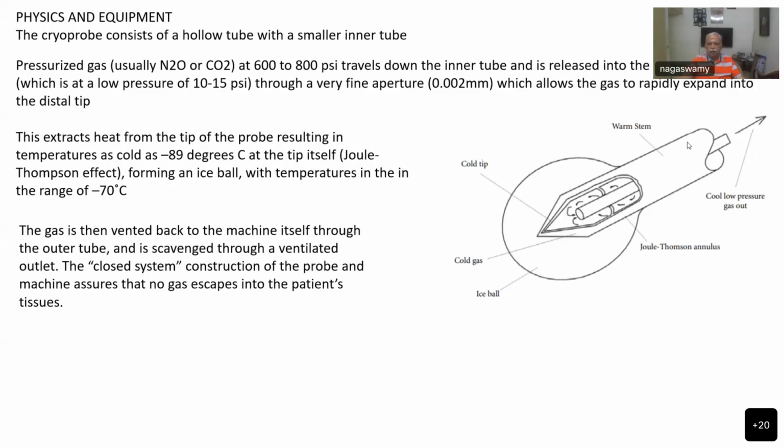So if you see this picture, rather than the probe picture Saranya showed, this is the outer tube, and this is the probe tip. So the cold pressurized gas is coming out through that. This is the warm stem. So when the gas is released here from high pressure, there is a sudden drop in pressure and it forms a big ice ball. And after dropping the temperature here and forming the icicles here, the gas goes out through the outer tube and goes back to the machine. So no gas will expel out. Otherwise, you will get a situation like a surgical emphysema.